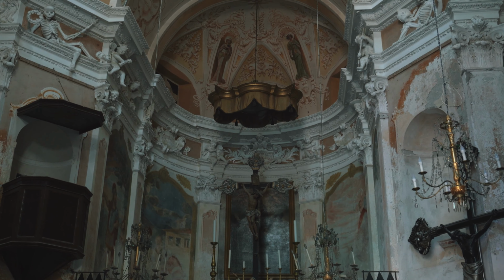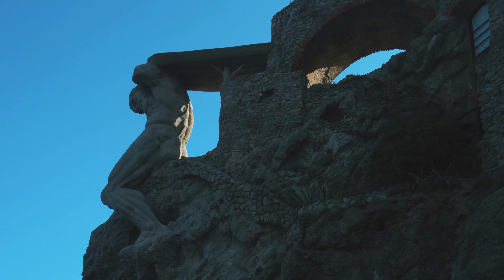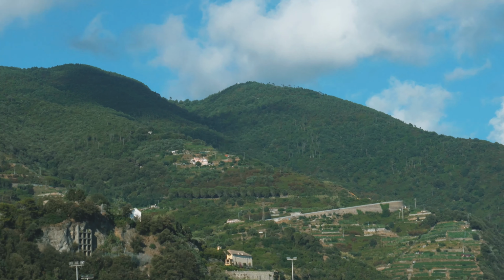By around 6:30 at night, we caught the train back to La Spezia to get back on the cruise ship. We then arrived in Kotor a couple days later, and we woke up to watch the sunrise and the mountains and the hills roll by before the ship docked.